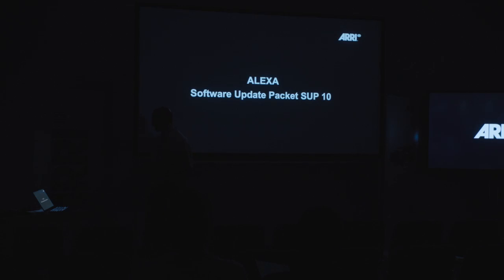That brings me to software update packet 10. Now, in the Alexa, there are chips called FPGAs. The cool thing about an FPGA is we can totally reprogram it. They're slightly heavier and take a lot more power than the ASICs a lot of other people use in their cameras, but ASICs cannot be reprogrammed. They make the camera and that's what the camera does. Alexa, we can totally reprogram. We have been doing this.